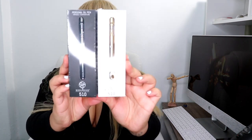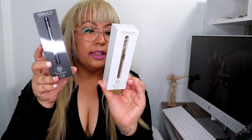Okay, so they sent me some awesome stuff. Oh my gosh, I'm getting super excited. Look at this. What did they send me? Black and white, yo. So, World's Vape. Personal oil pen, variable temperature, a gold and a silver. This is the starter kit. It's the Li-ion battery, refillable ceramic wickless oil cartridge, 0.5 ml, USB charger, user manual. So both silver and gold, they sent me this. Thank you.